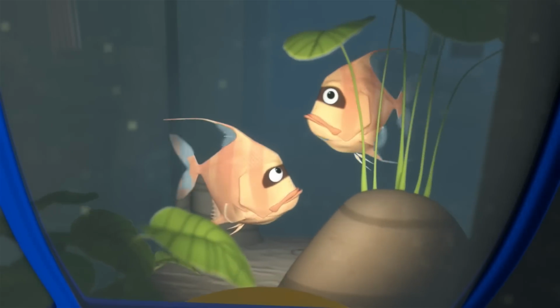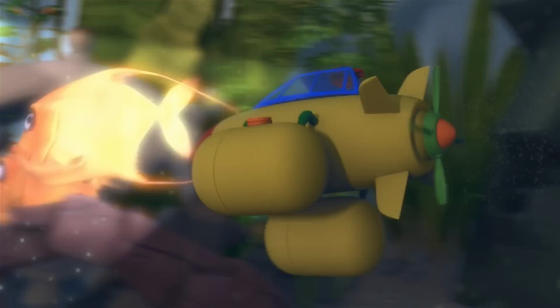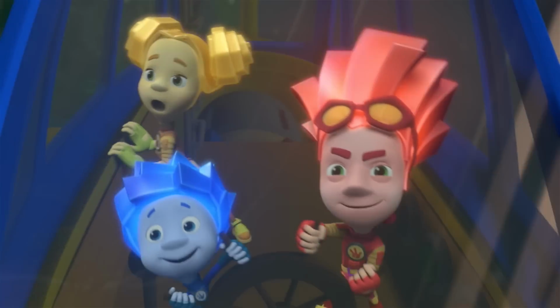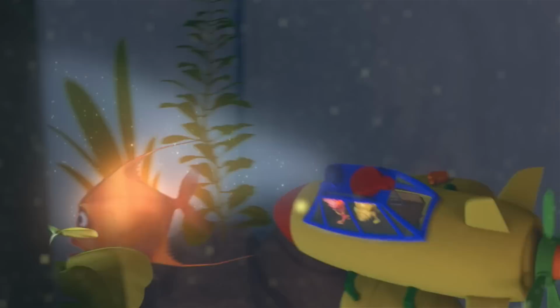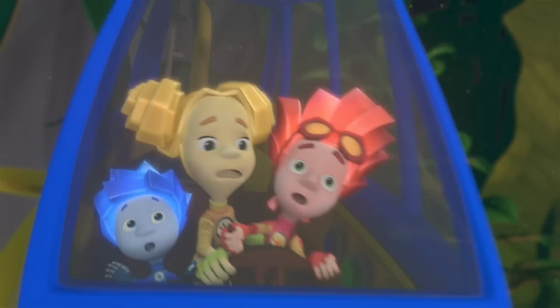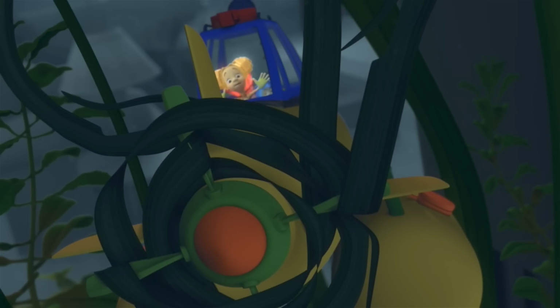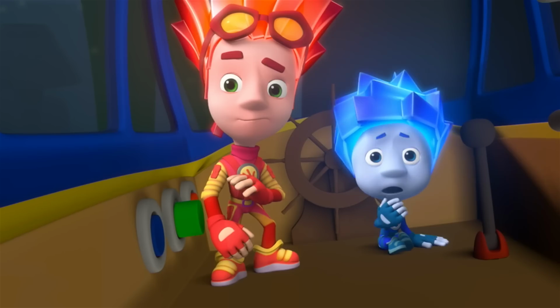There they are, the vicious sharks. Time to scare 'em. Turning right. Go after that one. You can't escape from us. Please stop it. Stop torturing the fish. It's terrible. What? Oh, no. I don't know. There's algae wrapped around the propeller. I want my mom here.